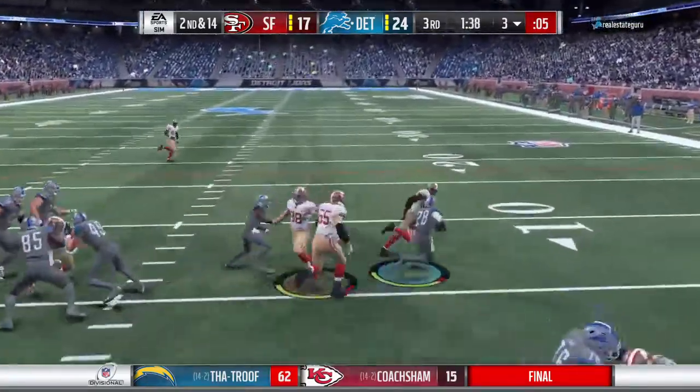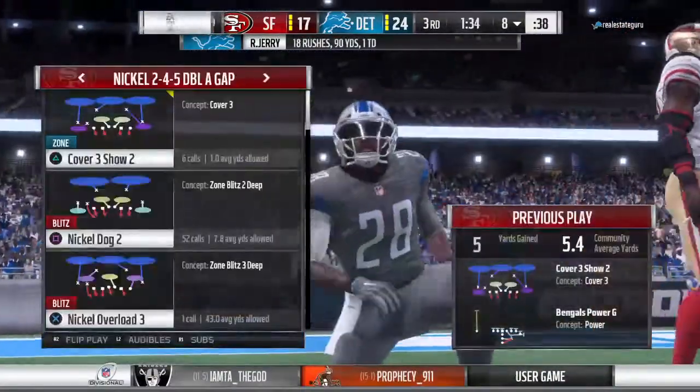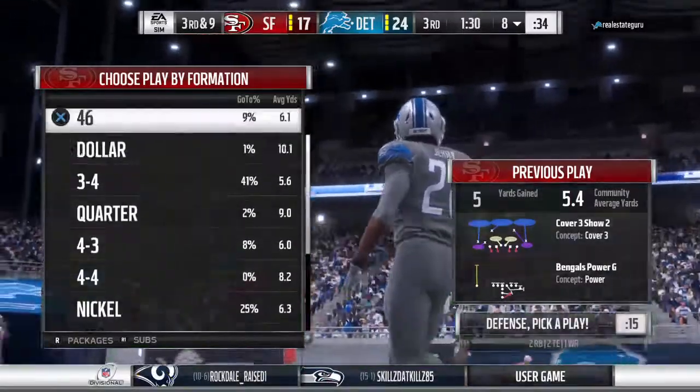Now they try the right side here. And he'll take this up to about the 7 or 8 yard line. Call it a gain of 5 that time. They'll be left with a 3rd down and about 9 to go.